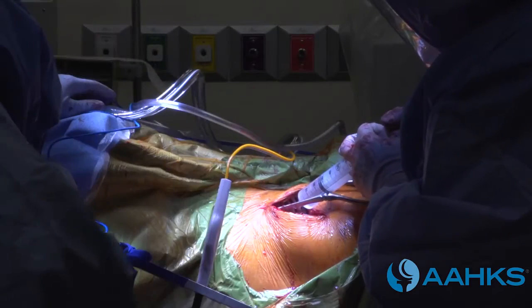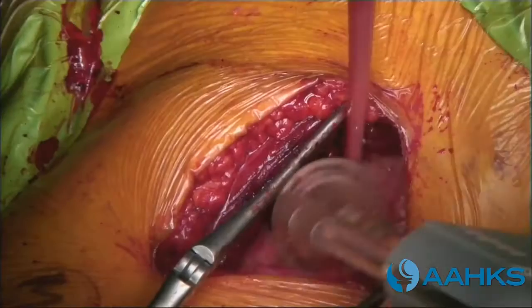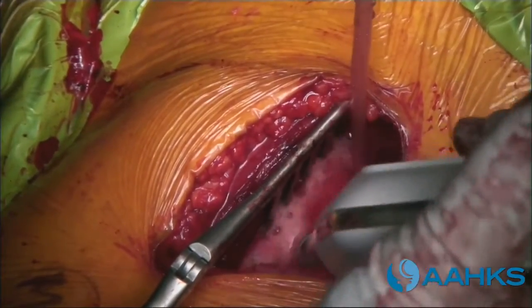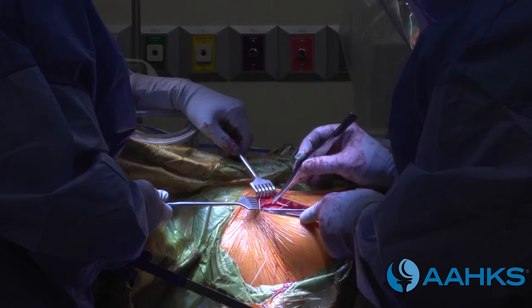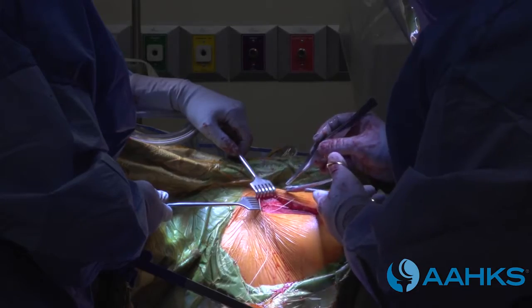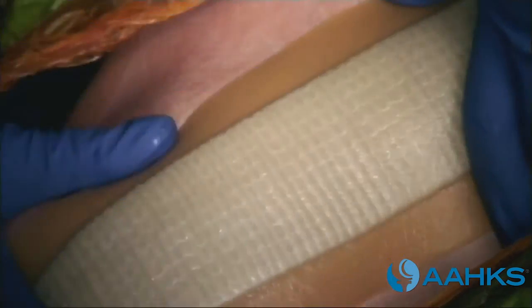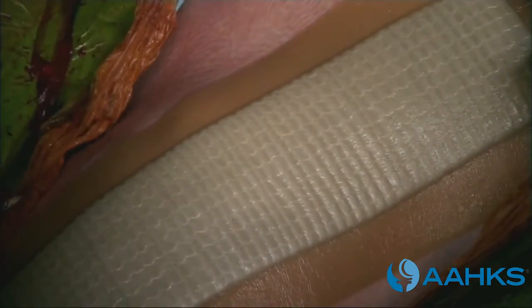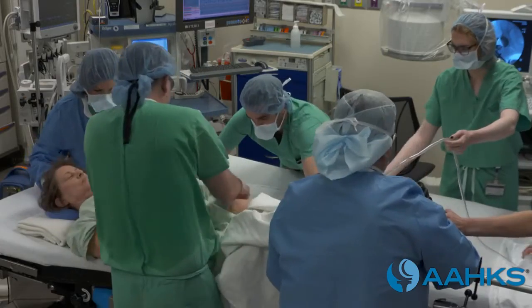A local anesthetic and medicine to prevent inflammation are injected into the joint. After the implants are in place, the inside of the joint is washed with sterile saline. The opening is sutured closed in several layers to create a watertight seal that helps with healing. A waterproof dressing is applied. You are transferred to a hospital bed and on to the recovery room.